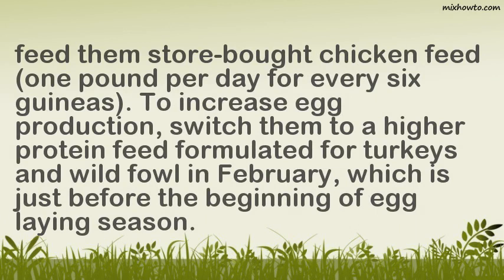To increase egg production, switch them to a higher protein feed formulated for turkeys and wild fowl in February, which is just before the beginning of egg-laying season.